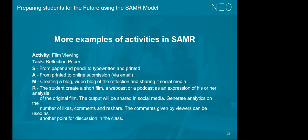My students are now, when I ask them to watch a film or listen to music, the way they produce their output is no longer in a paper and pencil way. I allow them to be more creative. I allow them to produce the output in the best way that they can, except for the traditional pen and paper. And you'll be surprised at the output that the students can produce. You will be surprised how creative the students can be. And those are the things that are needed in the workplace.